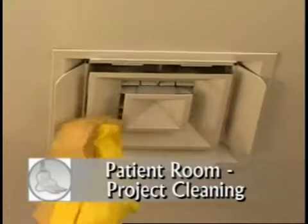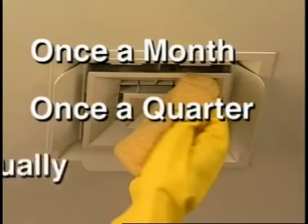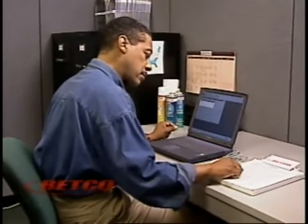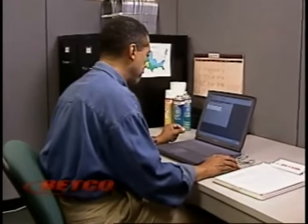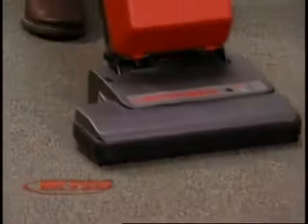Project cleaning is usually completed in conjunction with detail cleaning of the room, anywhere from once a month to once a quarter, or even biannually, depending on the facility's needs. Betco's Resource and Process Management will assist your facility to establish a schedule for project cleaning as well as detail cleaning.